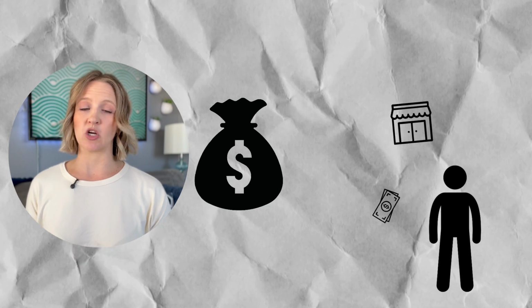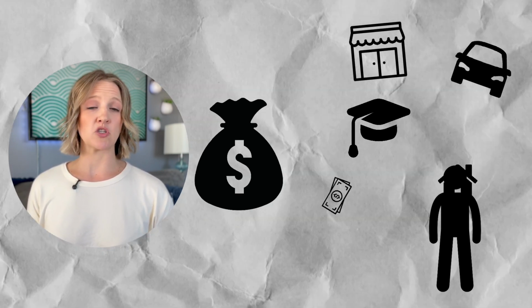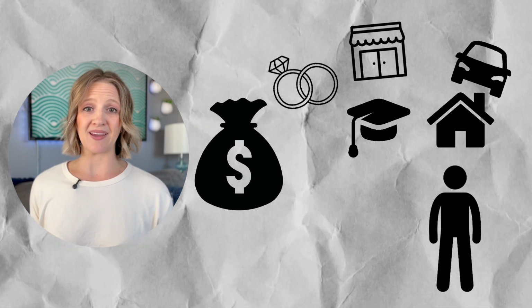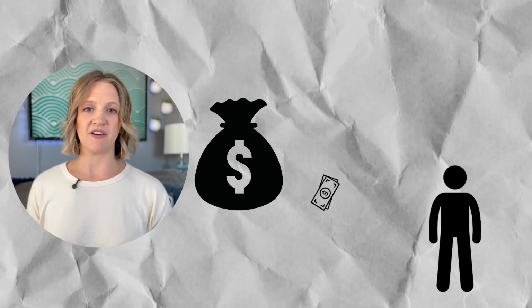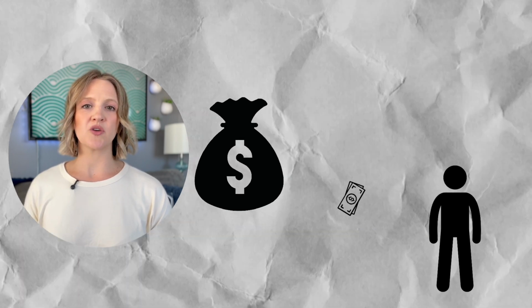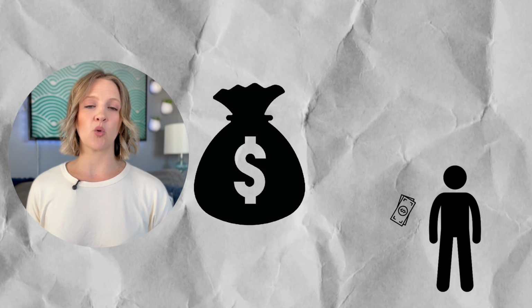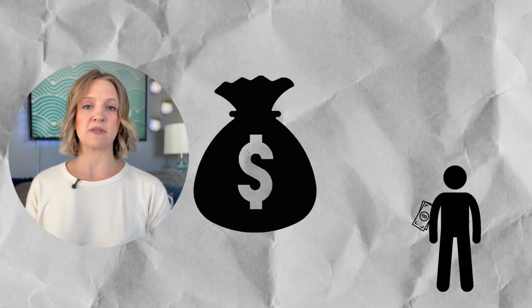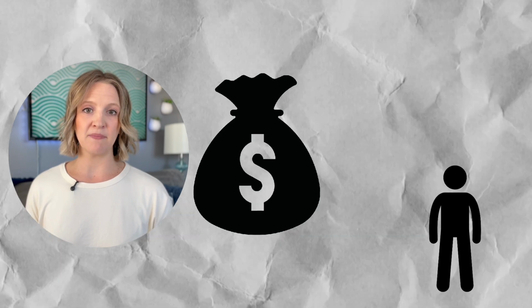You could use it to start a business, maybe purchase a car, maybe pay for college, maybe purchase a new home, maybe pay for a wedding. And then when you're ready and able to, you can pay back off that loan when you have the funds to do so. The key is you don't want to drain the account too fast or too soon, because if you do, you may be required to still put the minimum no lapse premium into the IUL every single month to ensure that it does not lapse or terminate.